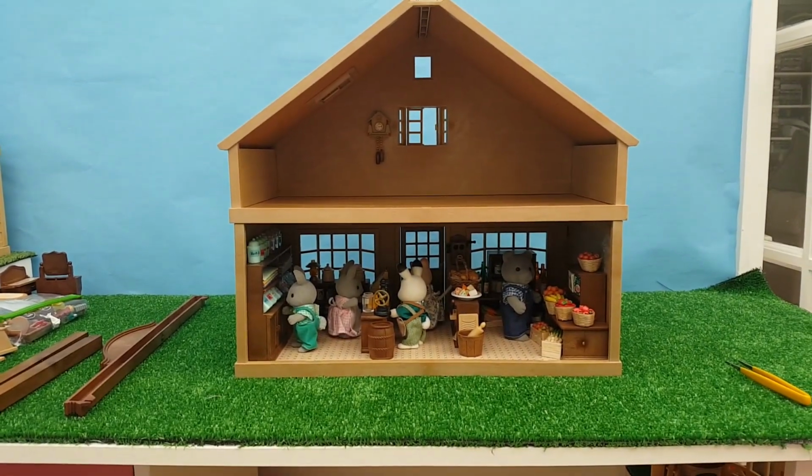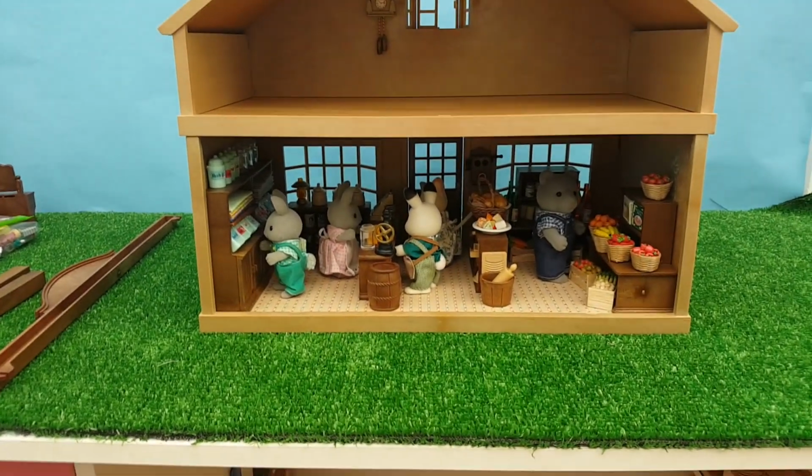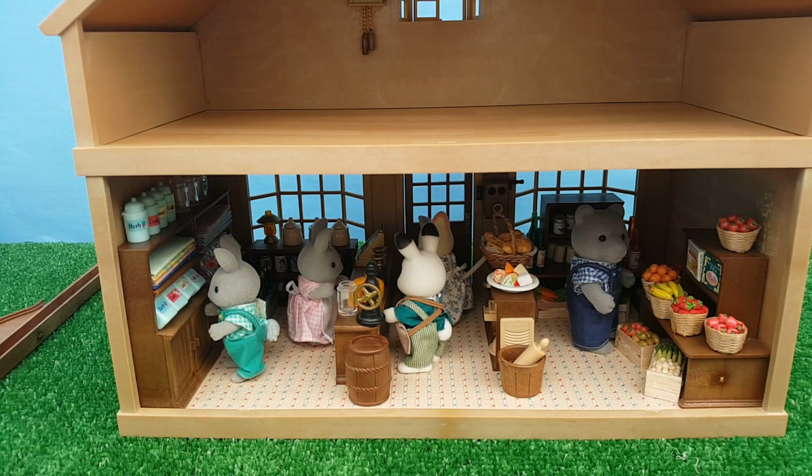Actually that was quite easy, just to pop it on the top there. Just kind of snaps into place, and then there is still room for the sign to go on at the front, and we'll see that when I put it on the scene and turn it back around so we can have a look at the front.